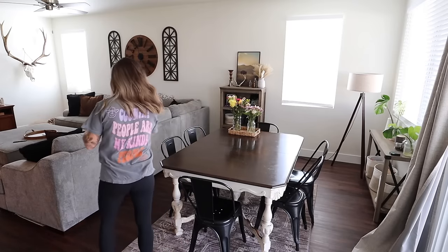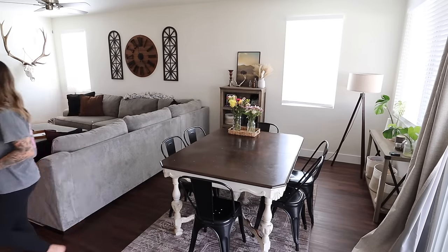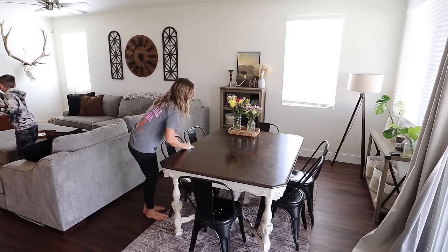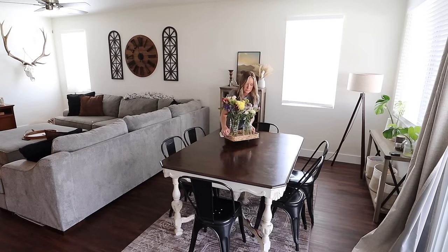All right, this is a little bit later now. As you can see, I've got an outfit change. I put on some more comfortable clothes. We are in the dining room. My dining room table gets so dusty, and so here we are. It is time to get it wiped down.